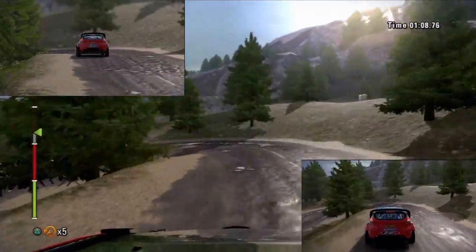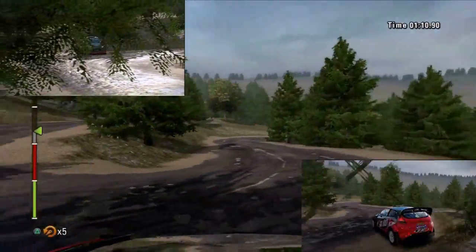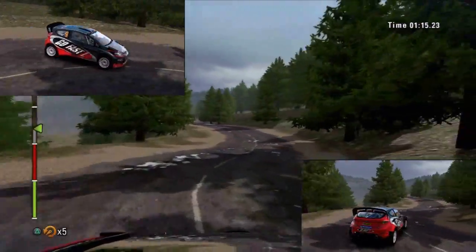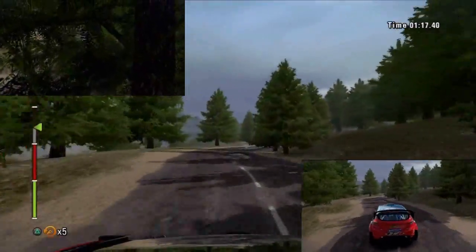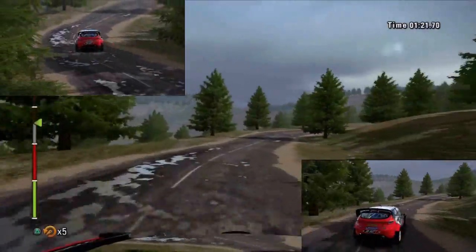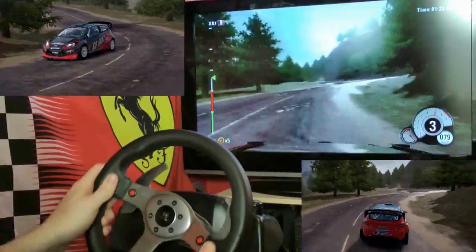It's a lot more challenging than, say, games such as Dirt, simply by virtue of the throttle control that you need. You can't just put your foot down, otherwise you just get wheel spin a lot of the time. You need to find, as I say, that point of comfort.